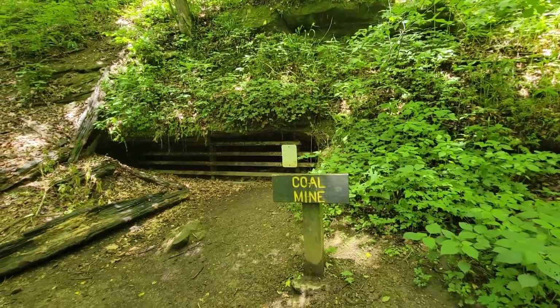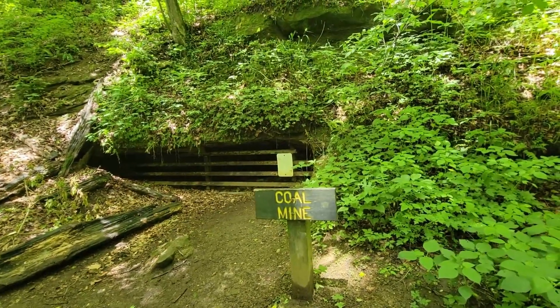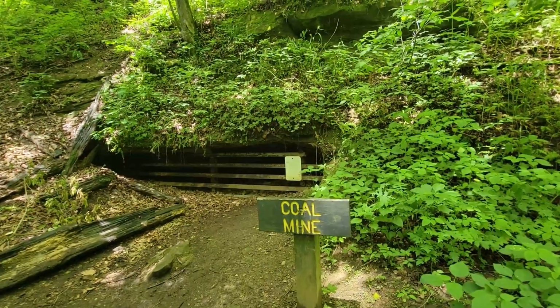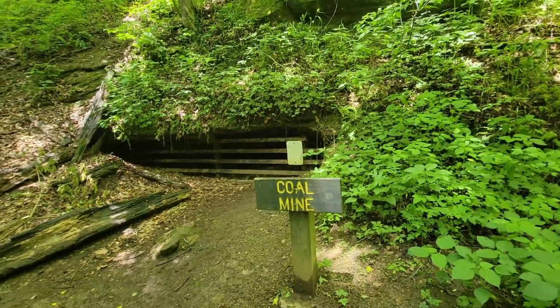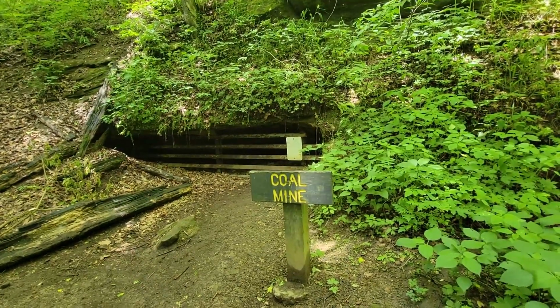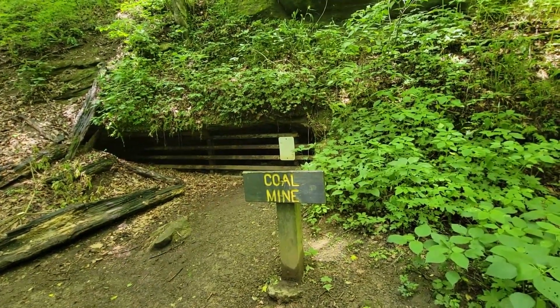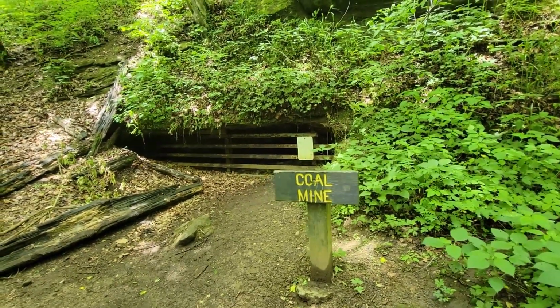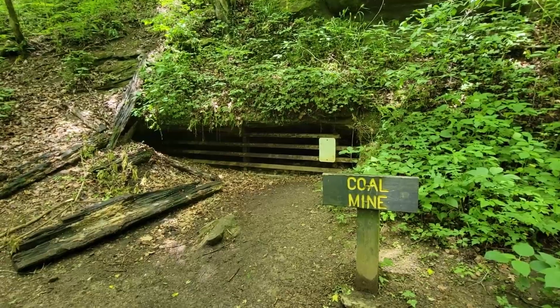This is the Lusk coal mine. It's a coal mine that was exploited by the aforementioned Mr. Lusk. It was in use from the late 1800s until probably the late 1920s. The seam of coal was only 3 feet high.